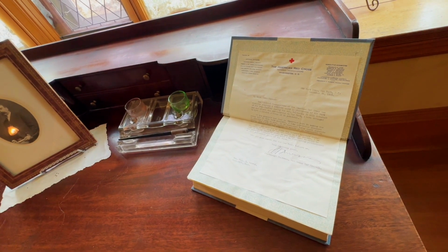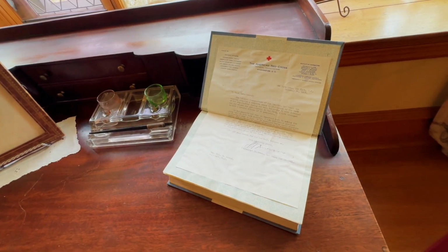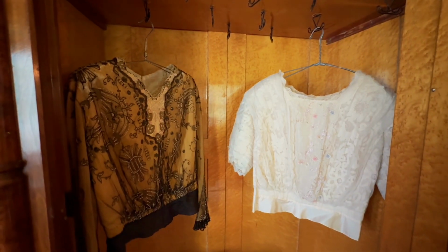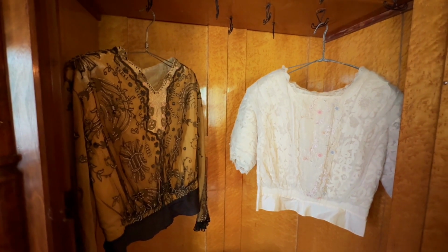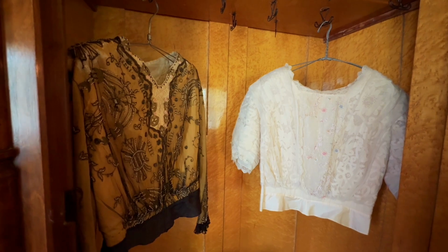There are all sorts of pieces in here that are just very personal, including this from the Red Cross to Mrs. Conrad. And it's just an original letter from way back in 1919. These 2 bodices are both from approximately 1910, and one has lace embroidered and then ribbon and flowers, and the other is a bead embroidered net that has silk and satin ribbon.